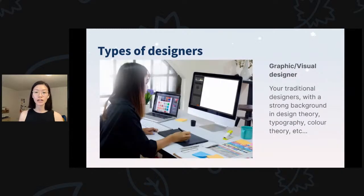So traditional graphic and visual designers. These ones are your traditional designers. They do have a strong background in design theory, typography, color, etc.